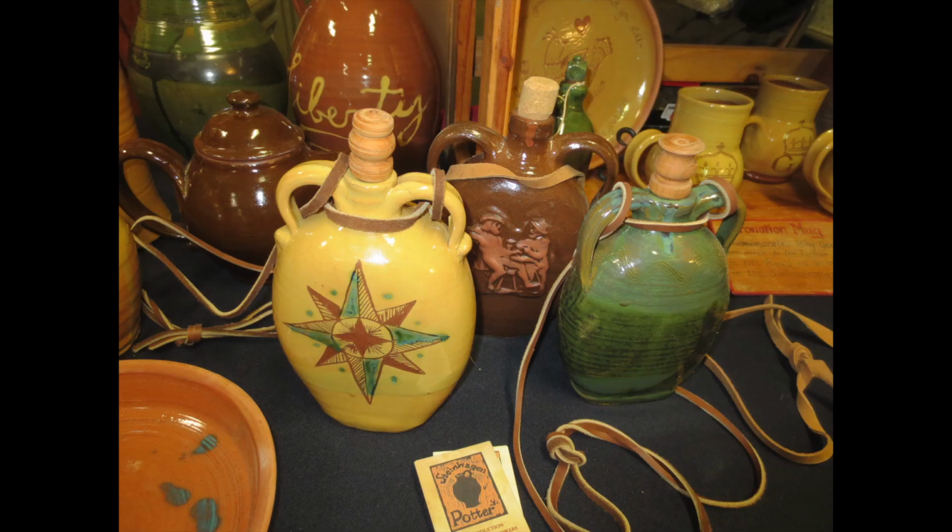These are some of the finished goods that Eric Steinhagen makes. In fact, I bought a pottery canteen from him, very similar to the yellow one in the foreground here.